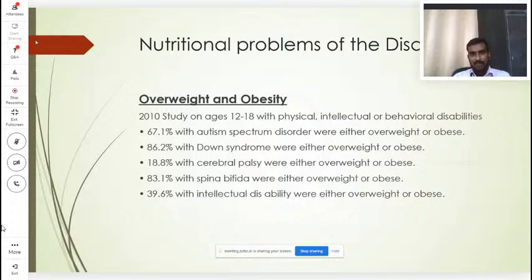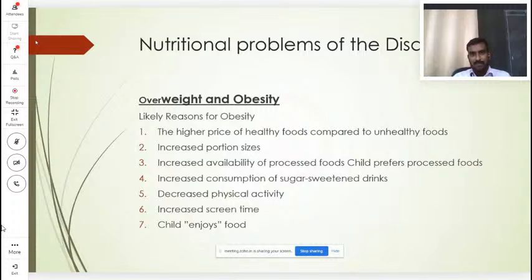Next, coming to the reasons for obesity. Why do the children get obese? The high price of healthy foods compared to unhealthy foods. A packet of Maggi costs much less than making 2 or 3 chapatis, and it's easier to make. So again, parents would prefer giving unhealthy food to a child because they don't have time to make it, or sometimes children don't like it.